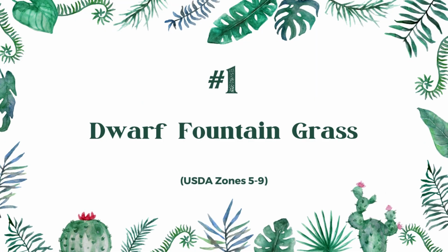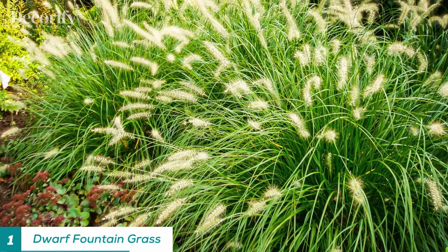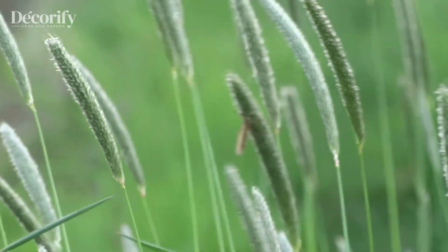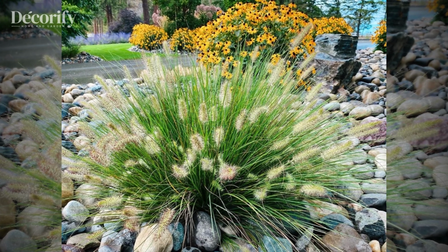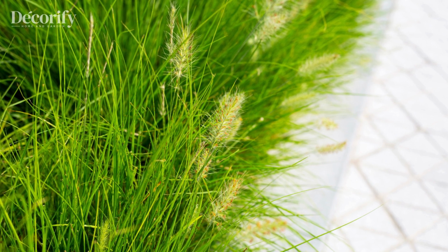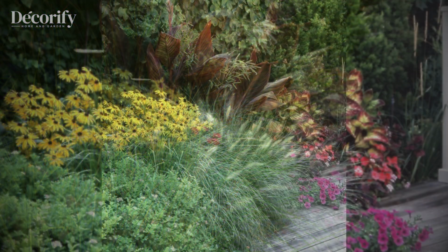Our first contender is the Dwarf Fountain Grass. This ornamental grass isn't just a pretty face, it's a dynamic player in any landscape. With its graceful, arching foliage and delicate plumes that dance in the breeze, the dwarf fountain grass adds movement and elegance to borders, rock gardens, or even as a standalone specimen. And the best part? It's incredibly low maintenance and adaptable, thriving in zones 5 to 9 with minimal fuss.